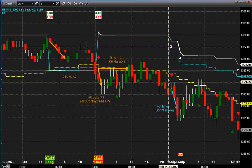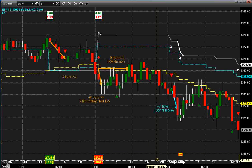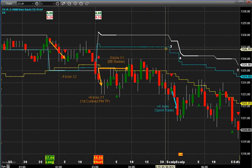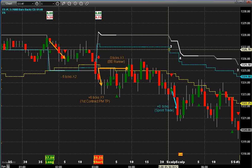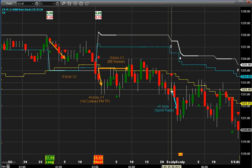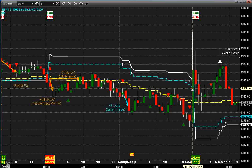The next trade is a sprint trade. After 20 bars or more on the stop loss line being flat, 20 bars you can find down here, the first turn down of the stop loss line or the first turn up of the stop loss line is where a sprint is taken, and the objective is to make 8 ticks in the pre-market and 10 ticks in the regular trading hours.